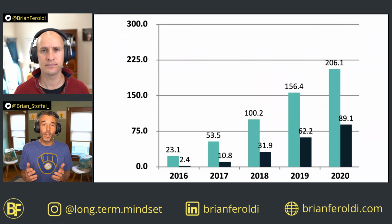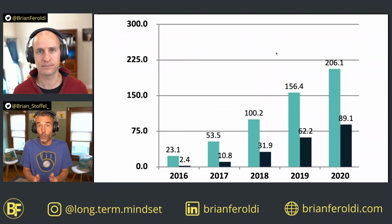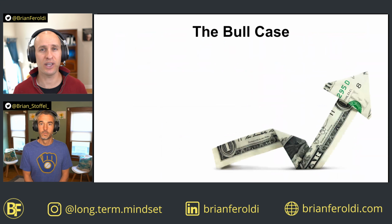And if we look at how the company is doing, we see an impressive picture. Those light green bars are the company's revenue, so we know that's growing fast. But more importantly, those dark blue ones are the company's non-GAAP profit. The company is not only bringing in cash, but that cash hoard is growing substantially. So what's the bull case for investors?